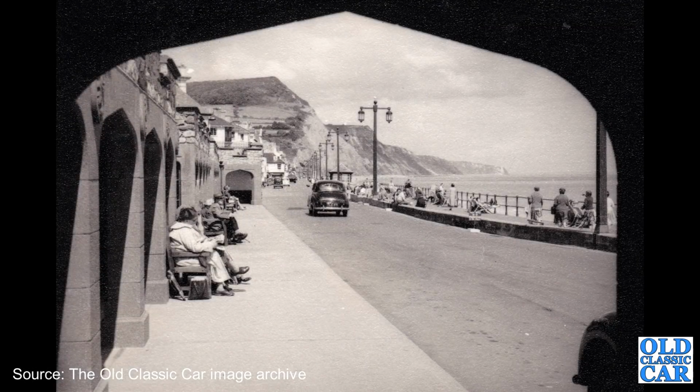Here we move to the seaside, also in Sidmouth. We've got an Austin A40 Somerset driving away. Lots of people here, well wrapped up, admiring the view.